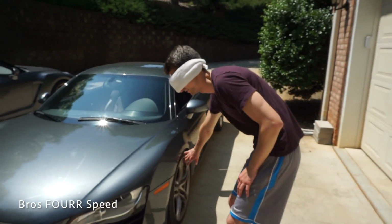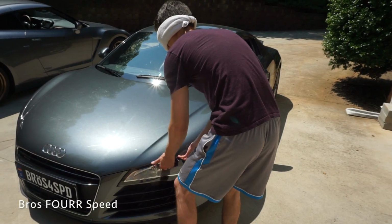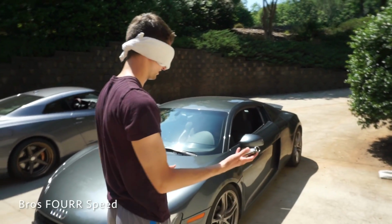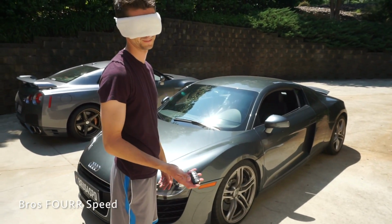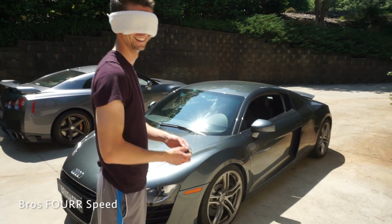Keep going. Keep going. All right, right there. What is this? That's the front wheel. I'll let you guess. Is that a headlight? Yes. All right, so I'm at your headlight. Okay, key. I have no clue what unlock or lock is. Is there a panic button on the side? No, it doesn't really work. Oh, that's weird.